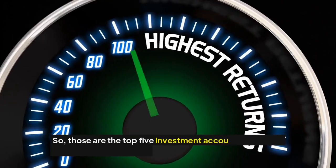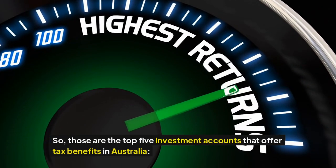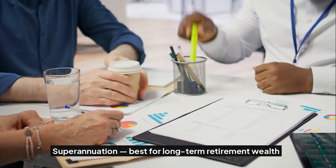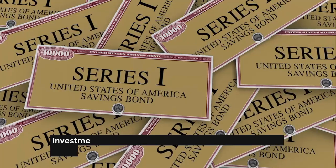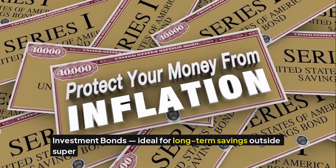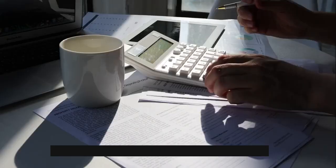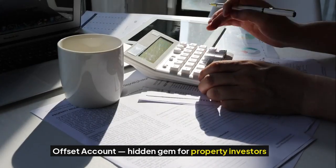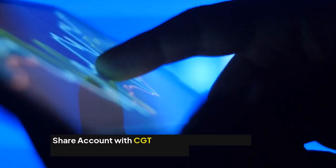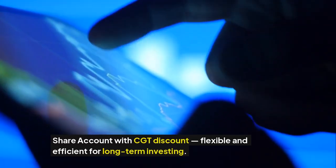So, those are the top 5 investment accounts that offer tax benefits in Australia. Superannuation, best for long-term retirement wealth. Investment bonds, ideal for long-term savings outside super. Family trust, great for income splitting across your family. Offset account, hidden gem for property investors. Share account with CGT discount, flexible and efficient for long-term investing.